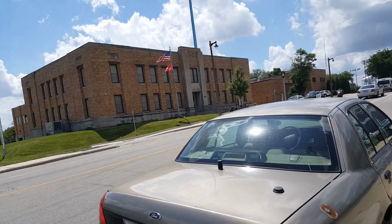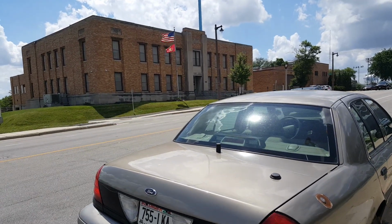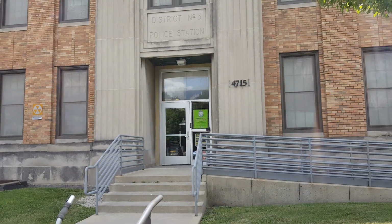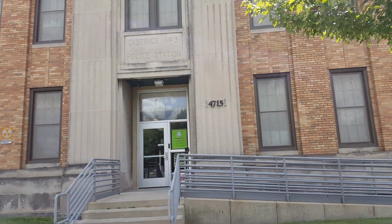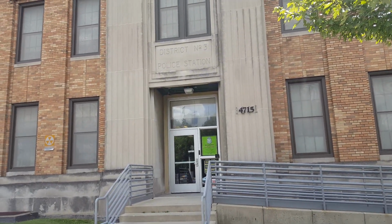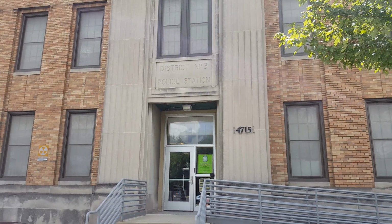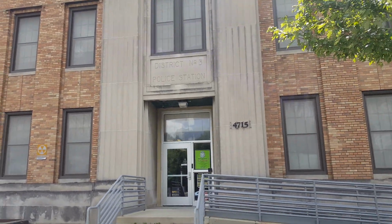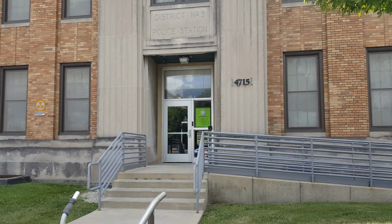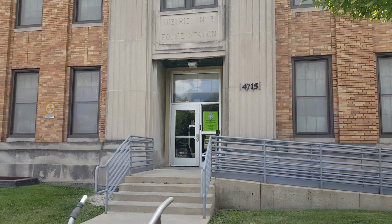I'm going across the street. That's the building right there. I got a 2600, man. I don't know how to compare. All right, we're right here in front of District Number 3 Police Station, but it's not a police station because it says right on the door, not open to the public. So you guys already know what it is. It's a tactical unit.